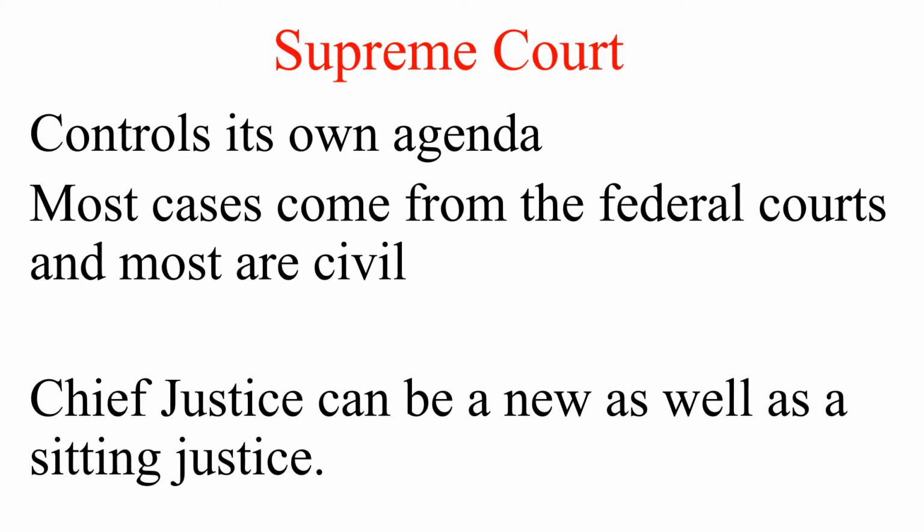The Chief Justice can be a new member of the court, so there's no seniority in it. One justice doesn't become a Chief Justice because he is the longest serving member of the court. He can be the newest appointee. It's all a matter of political appointment, who is considered to be the Chief Justice.